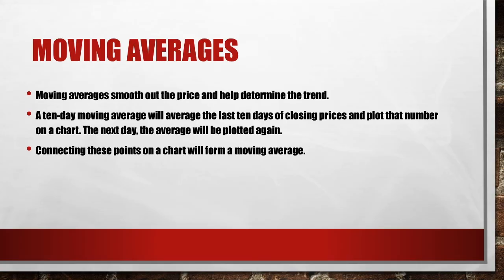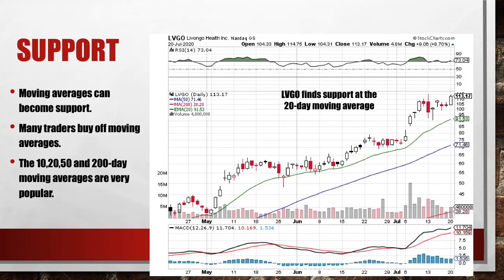Moving averages smooth out the price and help determine the trend. A 10-day moving average will average the last 10 days of closing prices and plot that number on a chart. The next day, the average will be plotted again. Connecting these points on a chart will form a moving average. Okay, so let's look at moving averages and support.